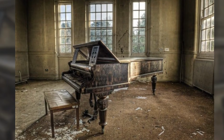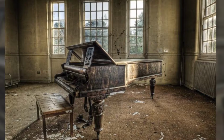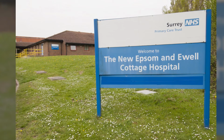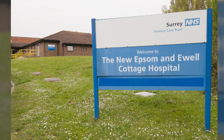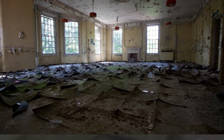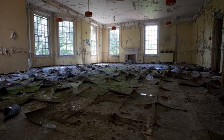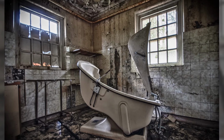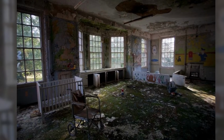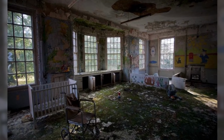However, it was slowly run down from the mid-1990s, and by 2003, most of the hospital was closed and derelict, although some buildings, including the New Epsom and Ewell Cottage Hospital, remain in use by NHS Healthcare Services. Due to its derelict state, it came to be of interest to urban explorers who were drawn in by its sheer size and also the many hospital items still inside, such as beds, kitchen equipment, as well as personal items.